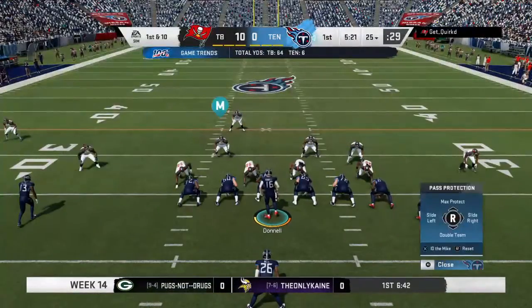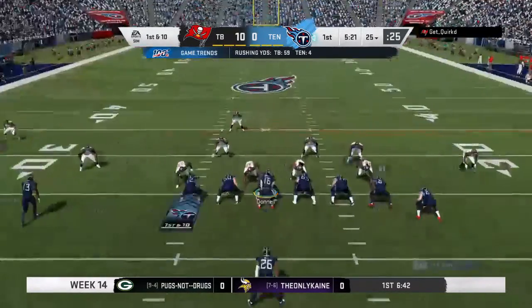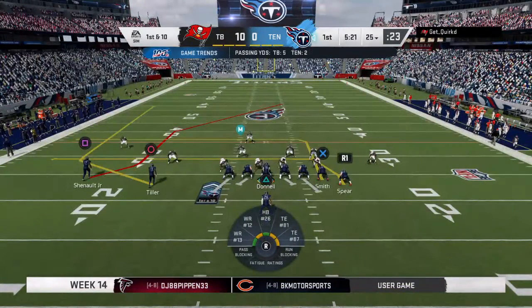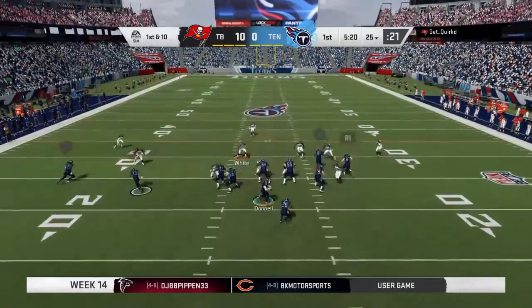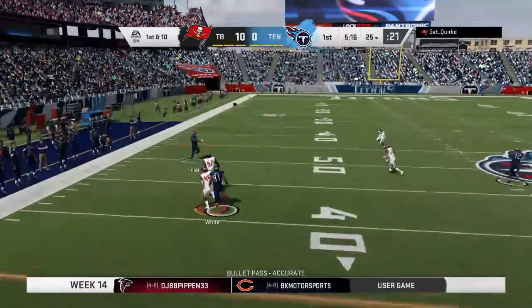Ready, break. The Titans offense set to begin the drive. They find themselves down 10-0 early after the interception on their opening drive led to a field goal. So now they've got to pick up the mantle a little bit. You mentioned the team's down 10. They've helped contribute to that. How are they going to get their team going?